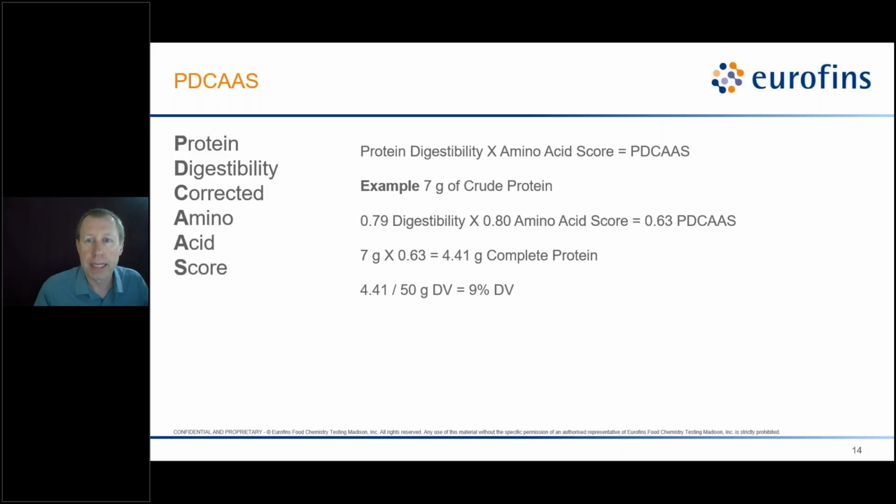So let's talk about PDCAAS. It stands for Protein Digestibility-Corrected Amino Acid Score. Let me walk through a quick example, and then we'll get into more details. PDCAAS considers both the protein digestibility and amino acid score. So let's do an example that contains 7 grams of crude protein, and we determine 0.79 digestibility, 0.8 amino acid score. Those just multiplied will give you the PDCAAS value of 0.63.